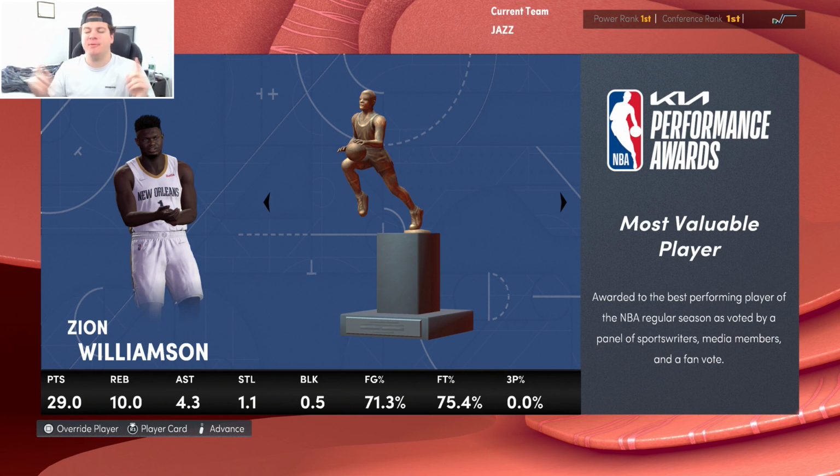Zion Williamson, MVP. I will say, for how much of a hype beast I call Zion and how much 2K kind of rides him, he doesn't win a ton of MVPs. It's typically Luka. You see LaMelo winning a lot. It'd actually be really funny if Luka won it year 1 and Zion won it year 2, and then LaMelo won it in the 3rd and final year. It'd be kind of a funny way to round out 2K22. But yeah, congrats, Zion. I do not know how this team was a 1 seed.